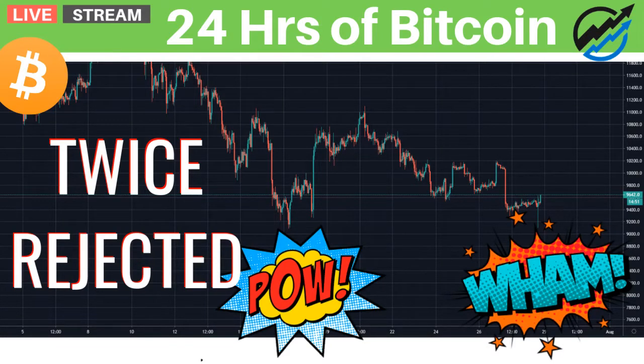Sunday evening, July 28th, 2019. The $9,200 range of the lows on Bitcoin are rejected twice with volume, and it looks like our weekly RSI reversal is starting to unfold. Let's jump in and see what our indicators are telling us with another unexpected episode of the 24 Hours of Bitcoin.